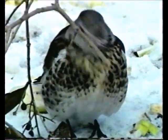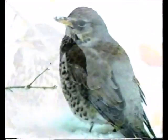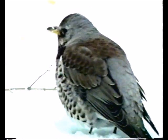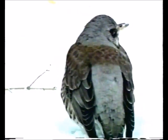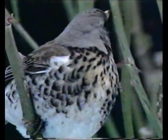Fieldfares are easily identified. They are almost as big as a missel thrush, but their darker, reddish-brown backs are sandwiched between the striking cold grey colours of the head and rump. In flight, the conspicuously white underwing coverts could cause confusion with missel thrush, but if you can't see the grey head and rump, look for a clear contrast between the white lower belly and the black tail. Fieldfares have characteristic harsh, chattering, chacking calls.